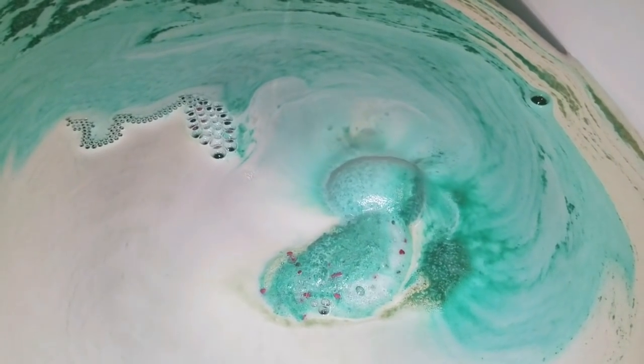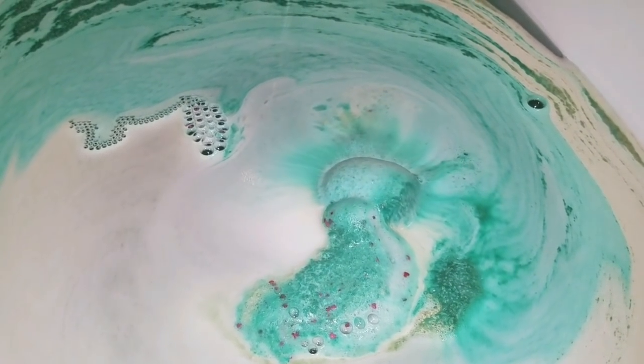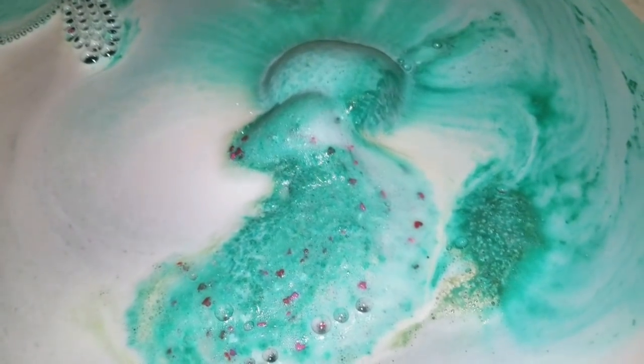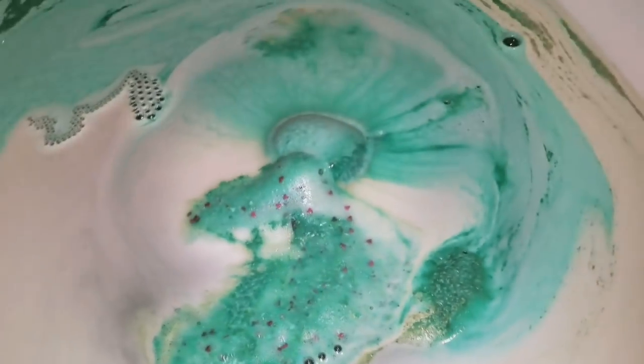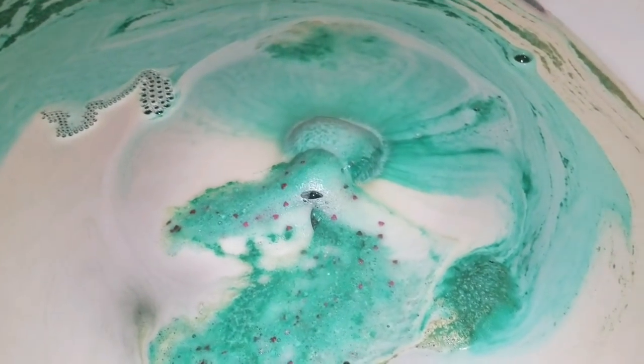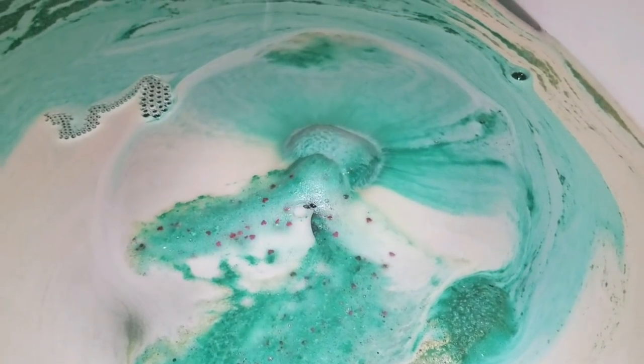Whoa, look at him. Look at all the stuff coming out of him. Well, his sprinkles, there's hearts everywhere. Can you see the hearts? Wow, she told me she did change it a little bit. I didn't know she put the heart sprinkles in. That is so cool. Oh my God, I love it more and more.